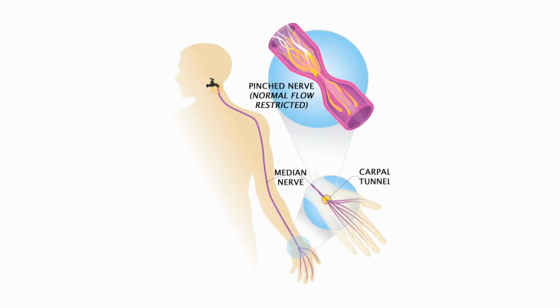A nerve is like a garden hose. Just as water runs through a hose, electrochemical energy runs through a nerve. This picture demonstrates how electrochemical energy runs through a nerve in your arm. When a hose is pinched, the fluid running through the hose decreases. Similarly, when a nerve is pinched, the electrochemical energy that runs through the nerve decreases. It is this pinching phenomenon that can lead to multiple nerve problems, including carpal tunnel syndrome.